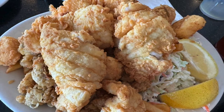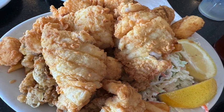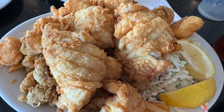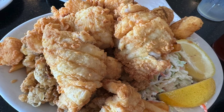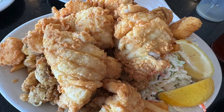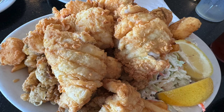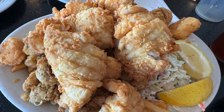The coleslaw was put on the same plate as the fried food, with the fish on top of it, so it was soggy and warm. A separate bowl would have been better. The French fries were typical French fries. They were at the bottom of the seafood, so they became greasy and soggy as well. It was definitely a large quantity of food, but could have been presented better.